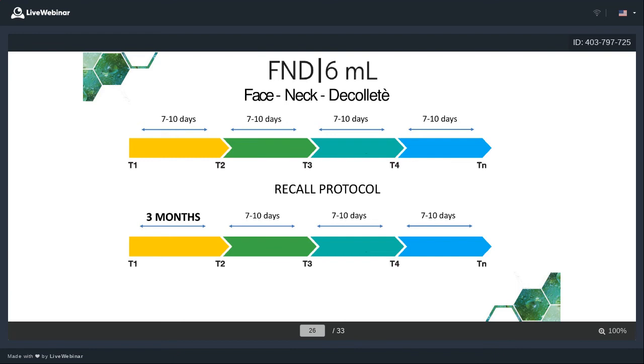You know, there could be another question: which am I going to peel? And my answer is, I really don't know. If it's a client who comes to me for the first time, I always ask them to bring everything they have, all the skincare they have, because it's really, really important to check the skincare they're using at home.